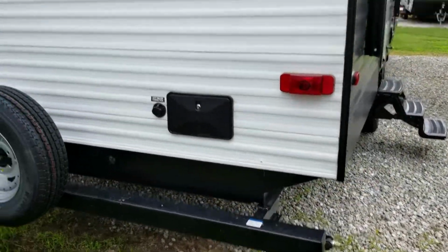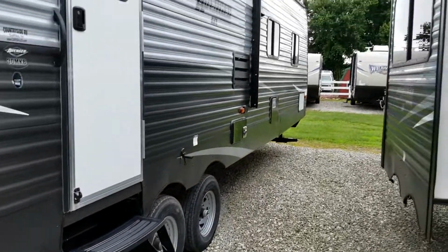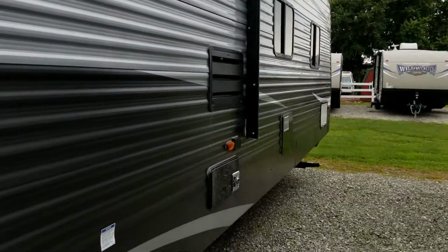There's an outside shower, backup camera prep, front side power awning, does have the LED light strip under the awning.